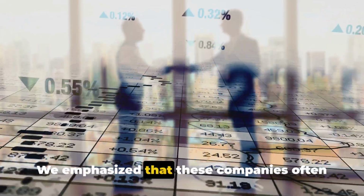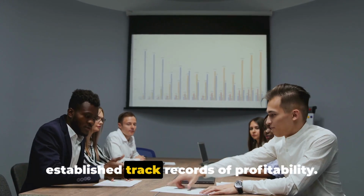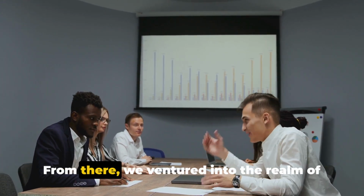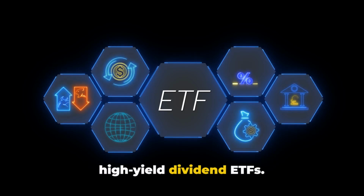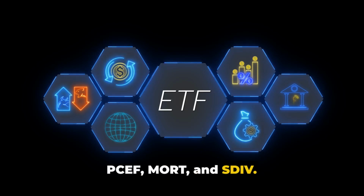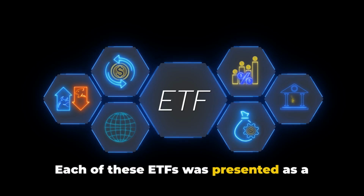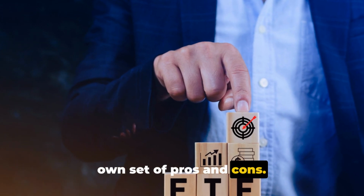We emphasized that these companies often operate in stable, mature industries with established track records of profitability. From there, we ventured into the realm of specifics, examining a handful of high-yield dividend ETFs. We looked at the likes of PFF, IDV, JNK, PCF, MORT, and SDIV. Each of these ETFs was presented as a unique opportunity for investors, with its own set of pros and cons.